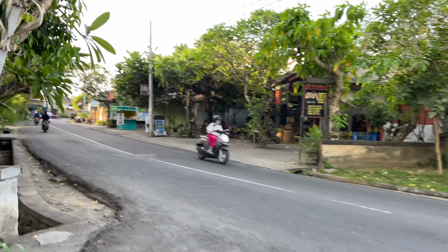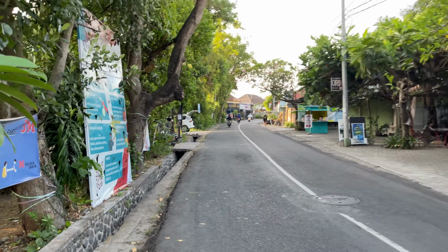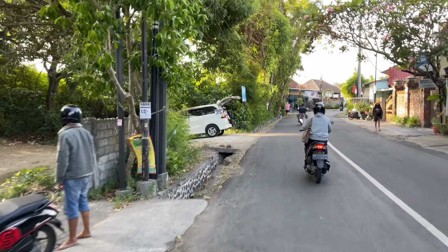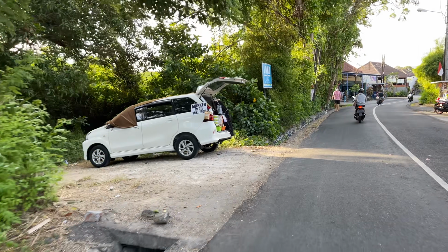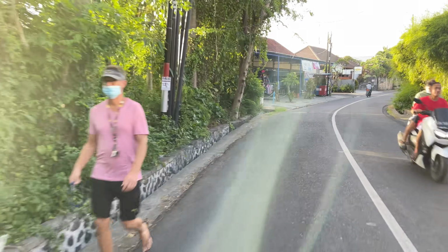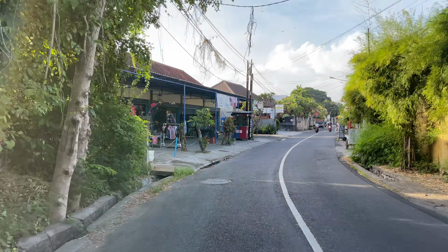And heading on now, I just want to show you a little bit of the neighborhood over here. Here is the guy who's selling masks. I just bought one here a few days ago. Good. Here are some local expats with a doggo walking around. So that's how it looks like.